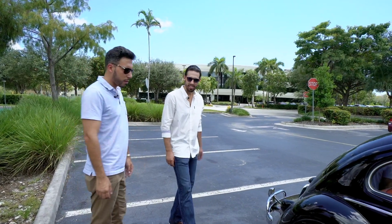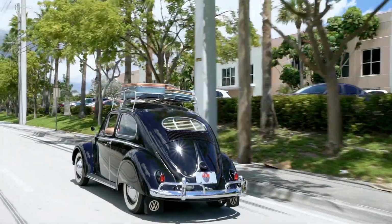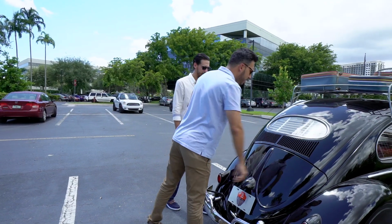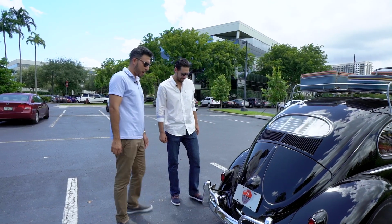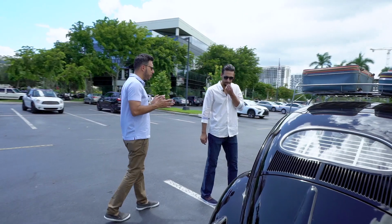Those skirts. I love the skirts. It makes it look like it's low, although it's not low. It just makes it look like it. You have the mud flaps, the iconic oval window with the blinds inside for that nice little touch of shade. The car is just absolutely gorgeous. Very high-end restoration work.